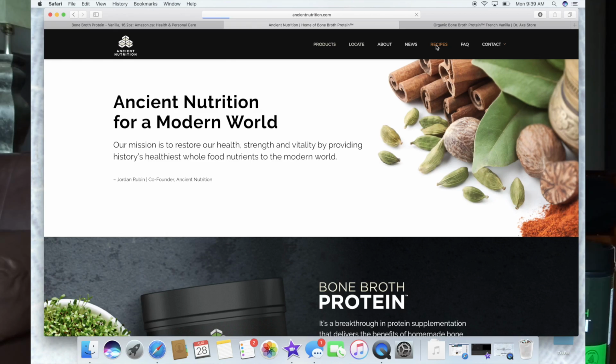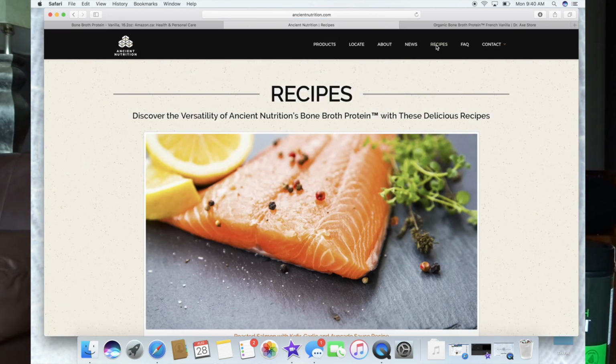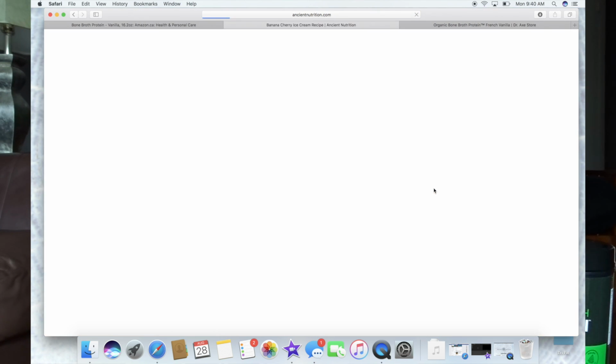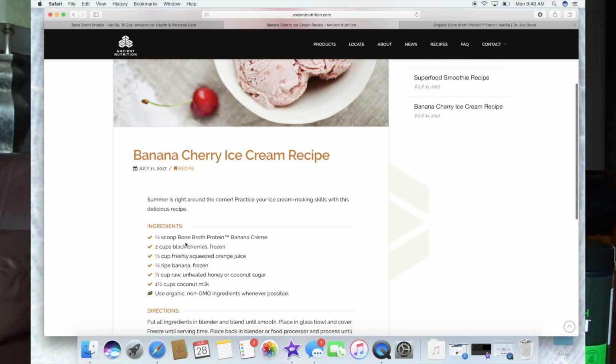Even if you Google protein powder recipes, anytime you see a vanilla protein powder being used in pancakes or cookies, you can substitute for that. And I forgot to show you, but on the website, ancientnutrition.com, they actually have a recipe section, and there are many recipes that they share of how you can use these products. Overall, I give it a 10 out of 10. It's great, it's versatile, it's helping my skin, it's helping my gut, it's making my health journey a lot easier and better.